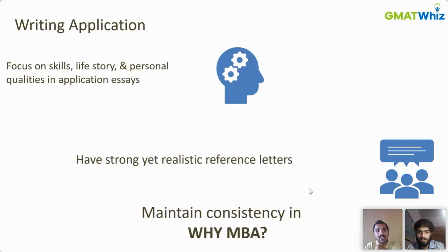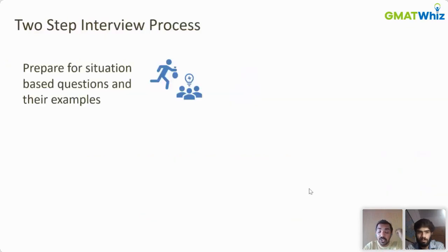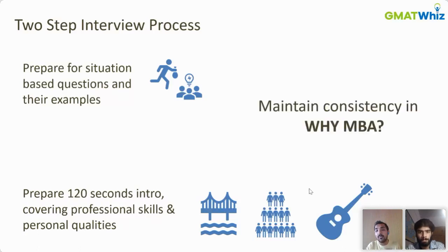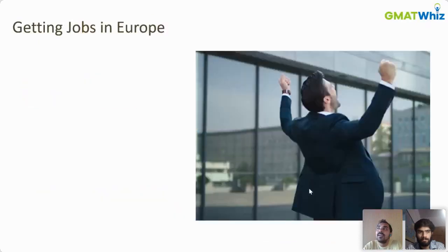Consistency in why MBA throughout your application, interview process, situation based, your about yourself question, a mix of everything about you, not just a professional reiteration of your CV. And then again, consistency in why do you want to do this MBA.